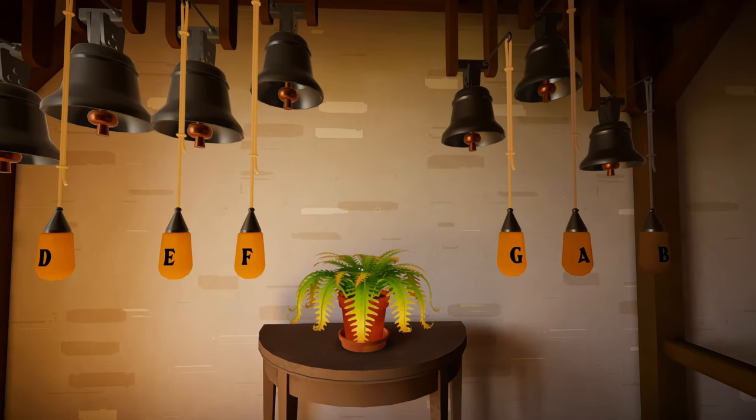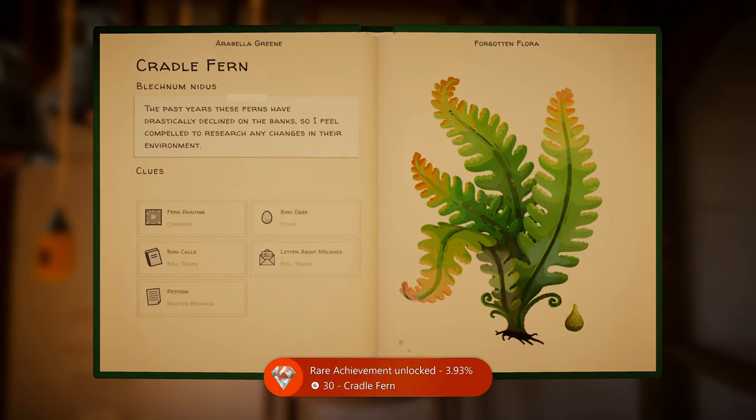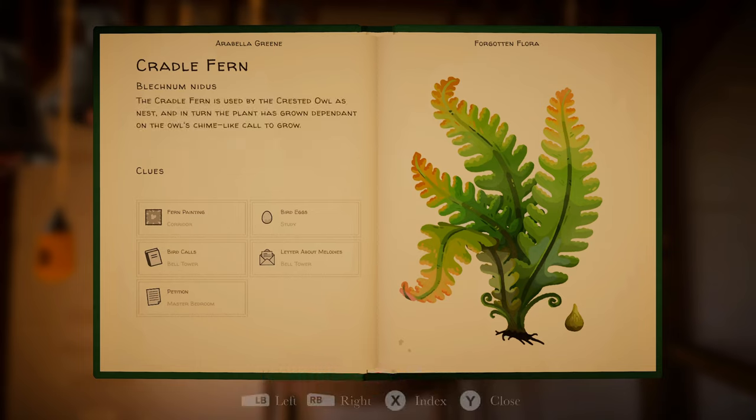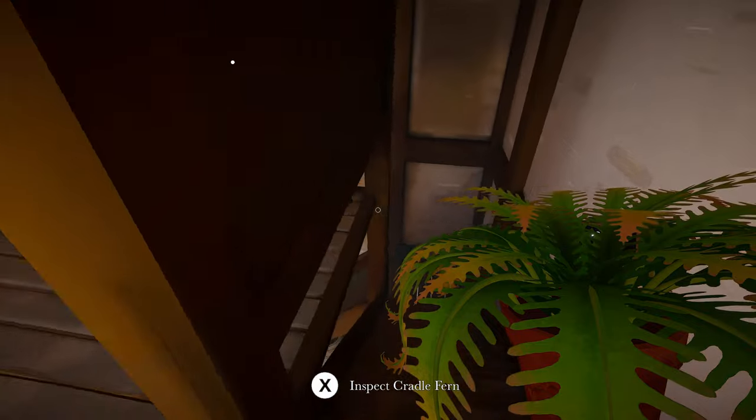They did a really good job on this game. Achievement unlocked, cradle fern. Grow the cradle fern. The cradle fern is used by the crested owl as a nest, and over time the plant has grown dependent on the owl's chime-like call to grow. That's cool. Okay, let's put this one down in the plant room.